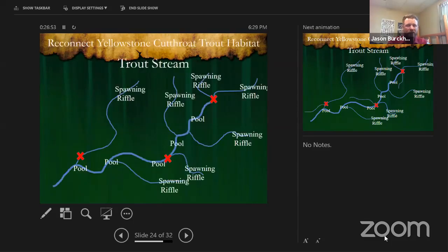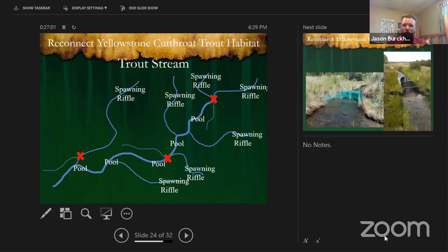Now, if you think about that schematic that I had of this hypothetical Yellowstone cutthroat stream, many of those barriers are irrigation diversion structures. And so if a fish moving downstream encounters one of those structures, there is the potential that those fish might end up going down the irrigation ditch instead of staying in the river.